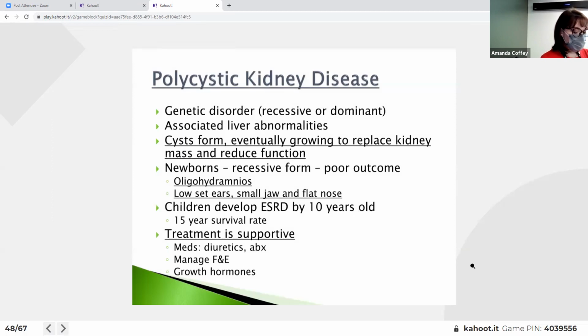So now we're going to talk about polycystic kidney disease. Again, this is one that is genetic, okay. It can be recessive or dominant. These are also associated with some liver abnormalities along with the polycystic kidney disease. So if you see polycystic kidney disease, they may have some other liver abnormalities. So newborns who have the recessive form of polycystic kidney disease are born with enlarged kidneys. These kids typically die within the first month of life from pulmonary hypoplasia due to oligohydramnios in utero, which is due to severe intrauterine kidney disease.